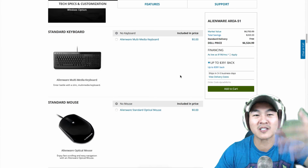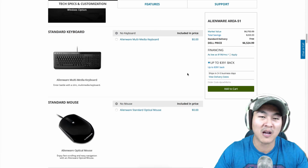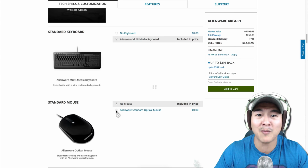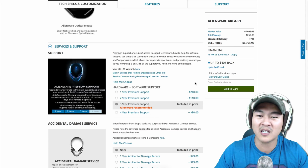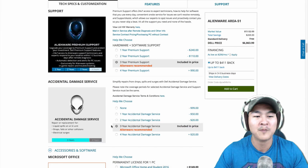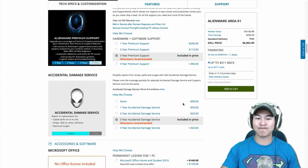No keyboard, so they're giving us the options for keyboards. They're assuming, hey, if we're in the Alienware market segment, then we probably already have our solid mechanical keyboard, solid Razer mouse or something like that. But they're giving us the option. No keyboard, but for $0, you're gonna give me a multimedia keyboard? Yes, I'll take it. Take my $0 for sure. Absolutely, I'll add it. 3-year premium support. Yes, we need support in case things go wonky, accidental damage. We're gonna add 3 there as well. Yeah. This is repair or replacement, accidental damage service, drops, falls, or other collisions, electrical surges. Okay, yeah, we'll take it.